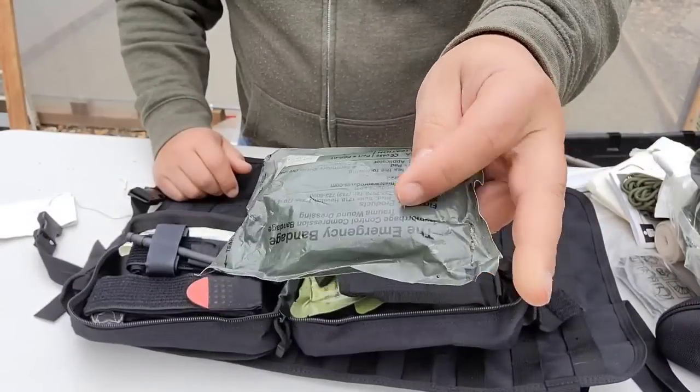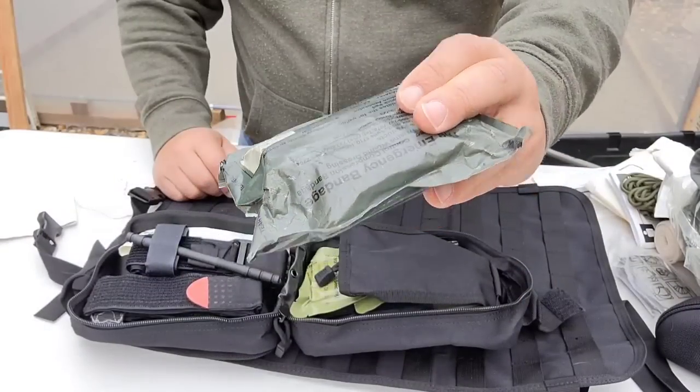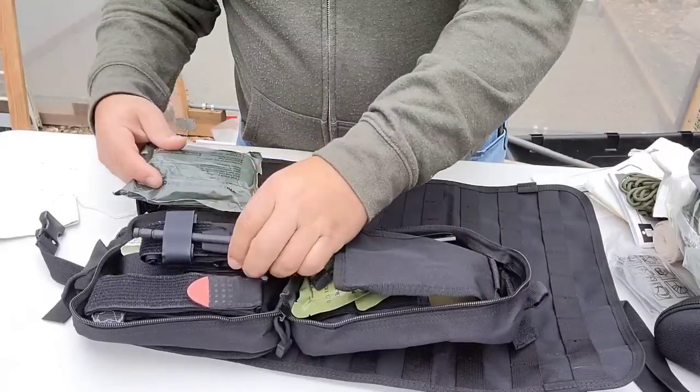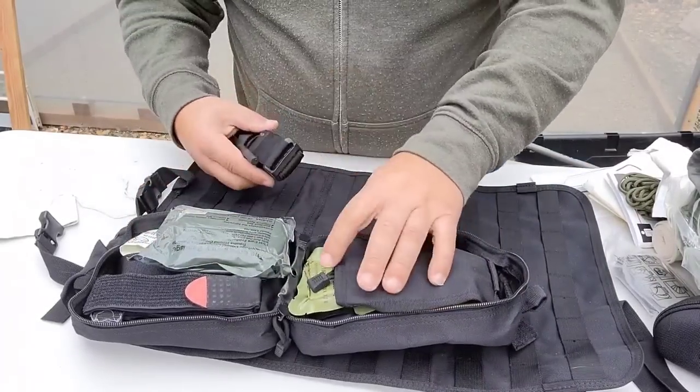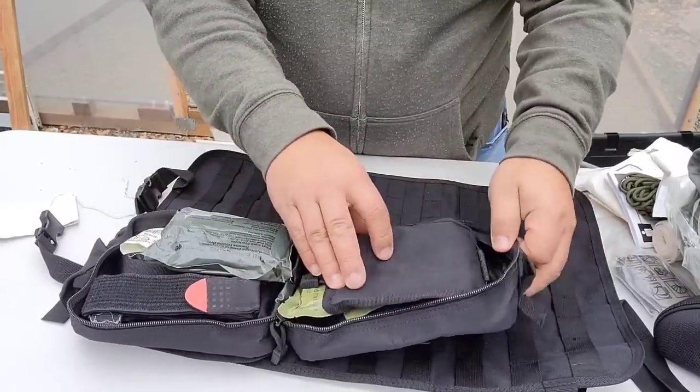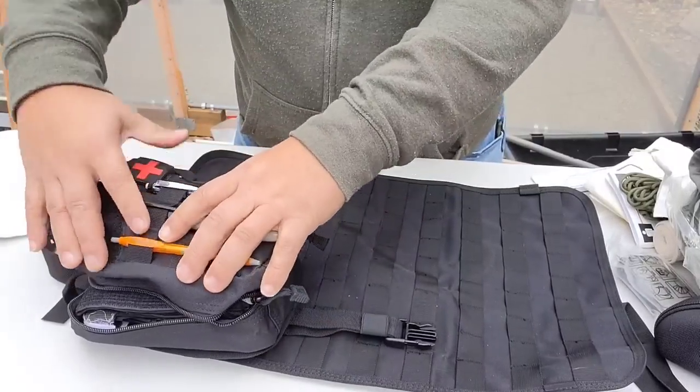All right, this is just a compression bandage. This is definitely something that you want to have handy in a hurry. So I'm going to go ahead and put that right here as well. Now let's see if we can fix this around here a little bit so that it will actually close up good. And I think this looks good. Let's see how it closes up.